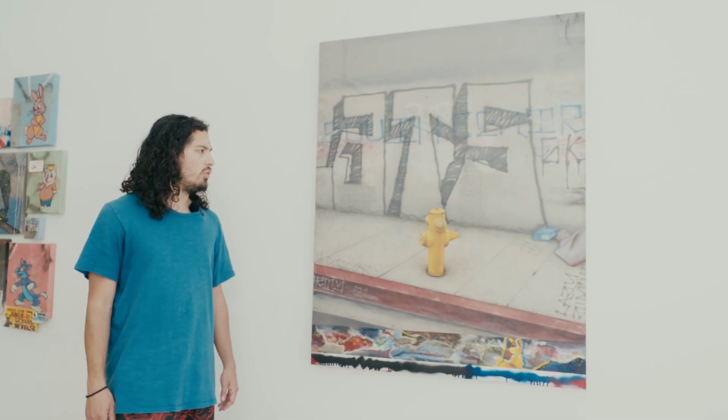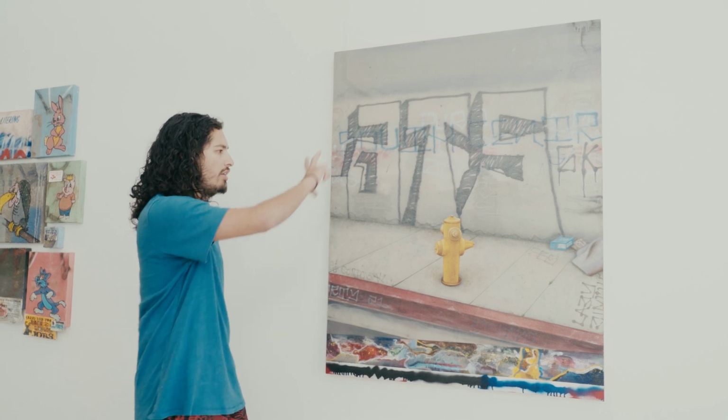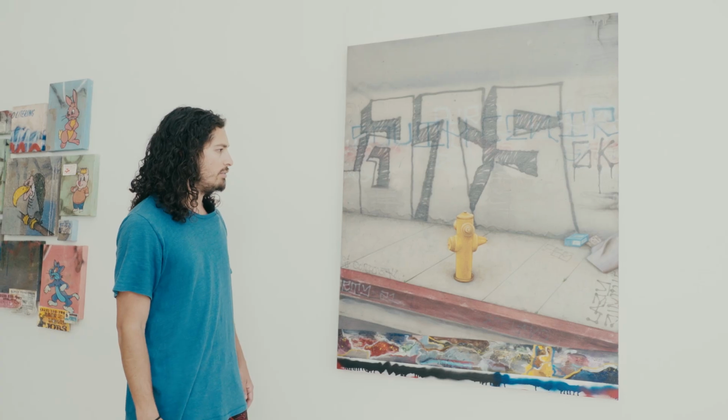This is another really cool one, the realism of LA. You have the fire hydrant and sort of all of the other markings that make LA what it is, with the graffiti and sort of everything else that comes alive within the work.